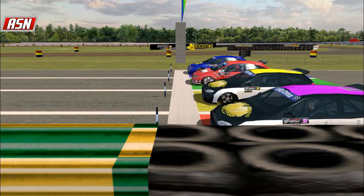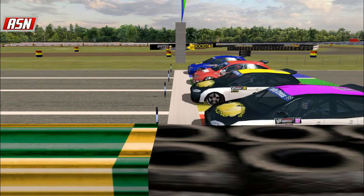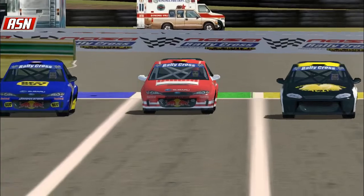As race official Dylan Livingood is trying to make sure everyone's lined up, but he is trying way too hard. That's why it's been taking a while to get everyone lined up. He is really particular as to how they line up. So here we go. Heat number 3 is about to be going. It's lights out and away we go.